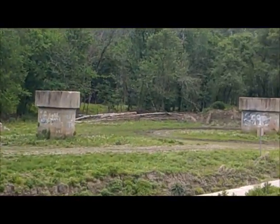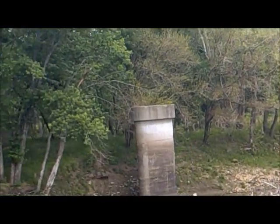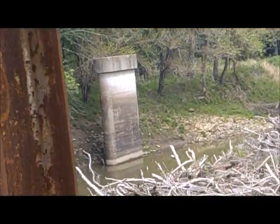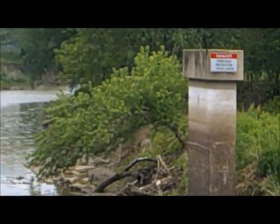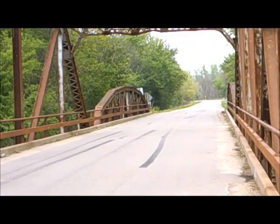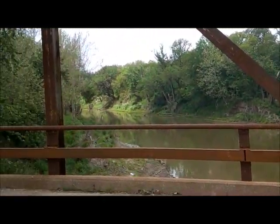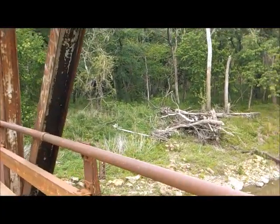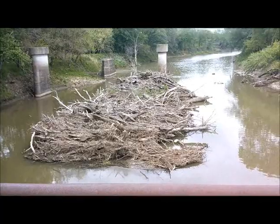I just wonder what kind of bridge this was over here, where the supports are just remaining. Now there's an abutment over here on this side right there. Then there's another one over there, but it's kind of obscured by the tree. Let's kind of just walk on around here. Wow, this is really cool. I'll go over here and take a look at more of the Delaware River. There's a big, huge mound of debris.